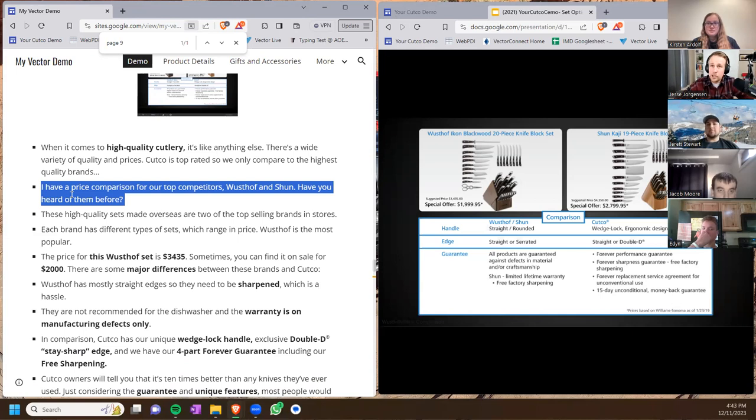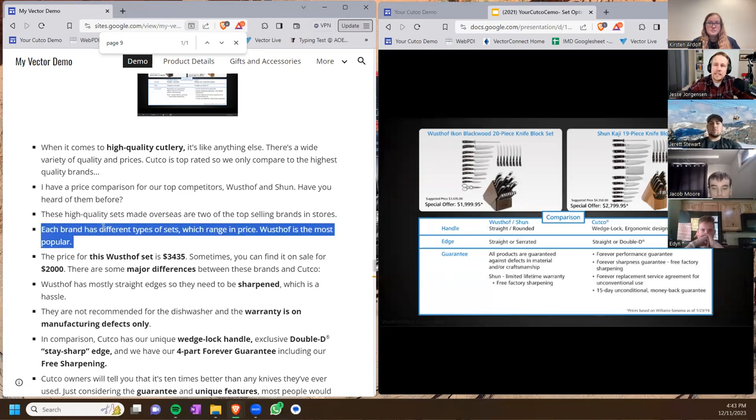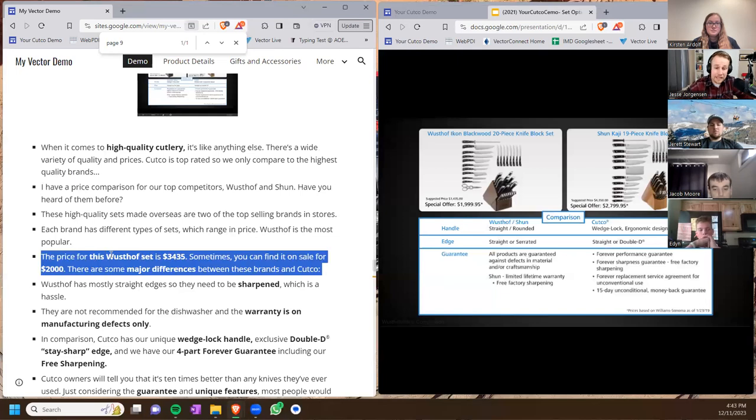Okay, yeah. So they're a Japanese brand. Wusthof's pretty common too. They're a German brand. They've been around for a couple hundred years. And these high quality sets are made overseas, obviously, and they're two of the top selling brands in stores. Each brand has different types of sets, and they all range in price. They kind of have different quality lines as well. Wusthof tends to be the most popular in the stores, and so the price for this Wusthof set that you're seeing there in the picture is $3,435. And then sometimes you can find it on sale for only $2,000.